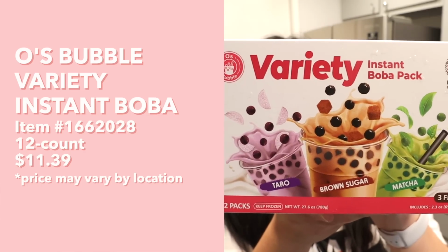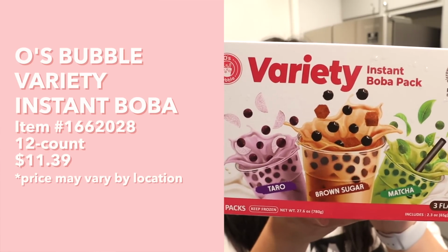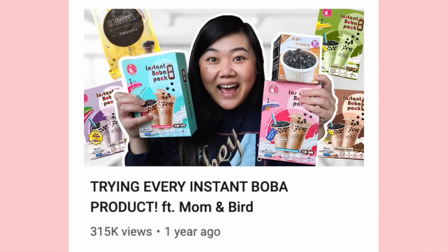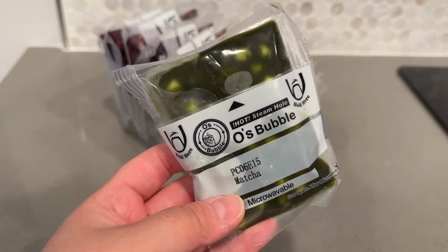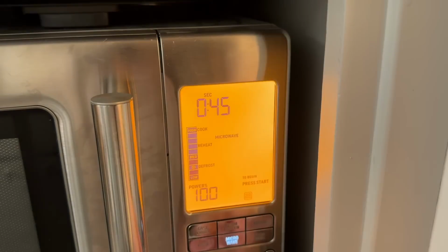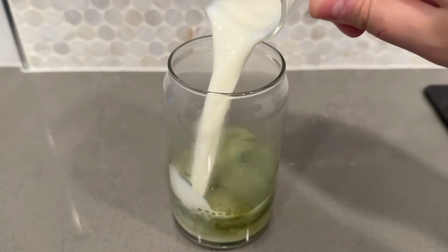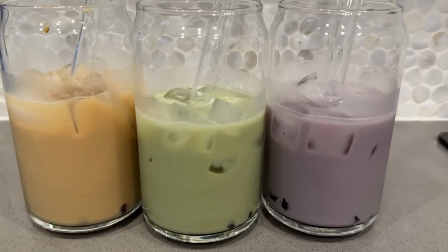Next up, we have, you guessed it, another instant boba variety kit, and this one is by the brand O's Bubble. I've actually tried their products before in a trying every instant boba kit video that I did like a year ago, but I don't exactly remember what I thought about it. This one comes with 4 taro, 4 brown sugar, and 4 matcha drinks, and it's super simple to make. All you have to do is microwave for 45 seconds, add 3.5 ounces of milk, 5 ounces of ice, stir it evenly, and enjoy.